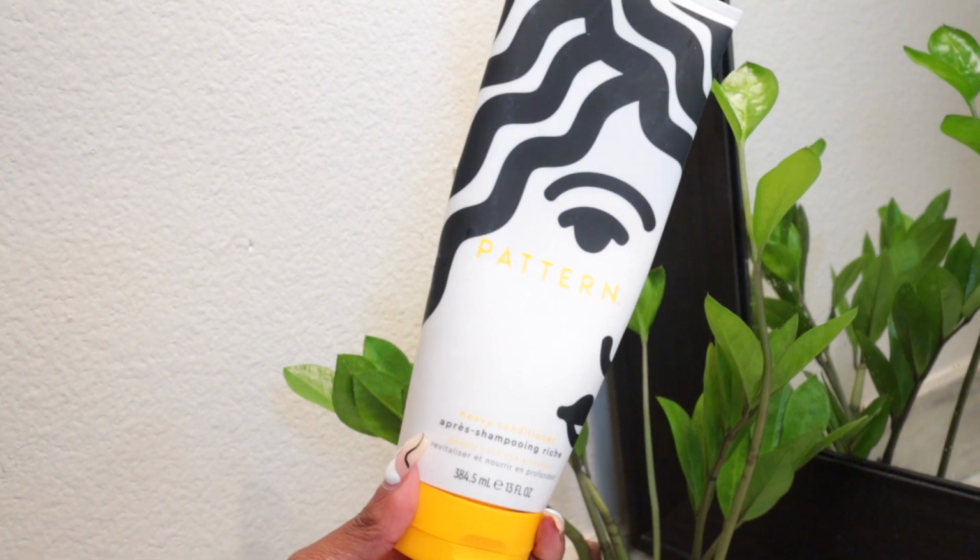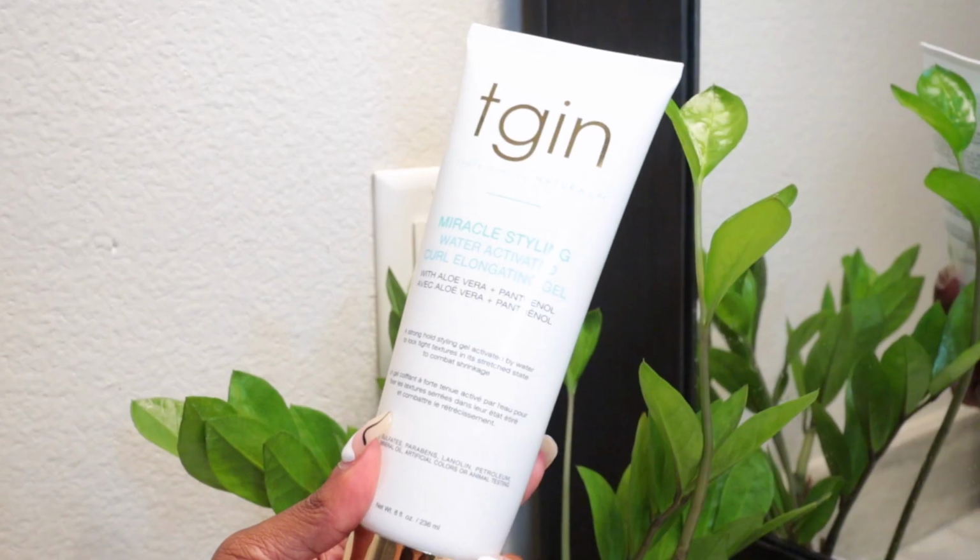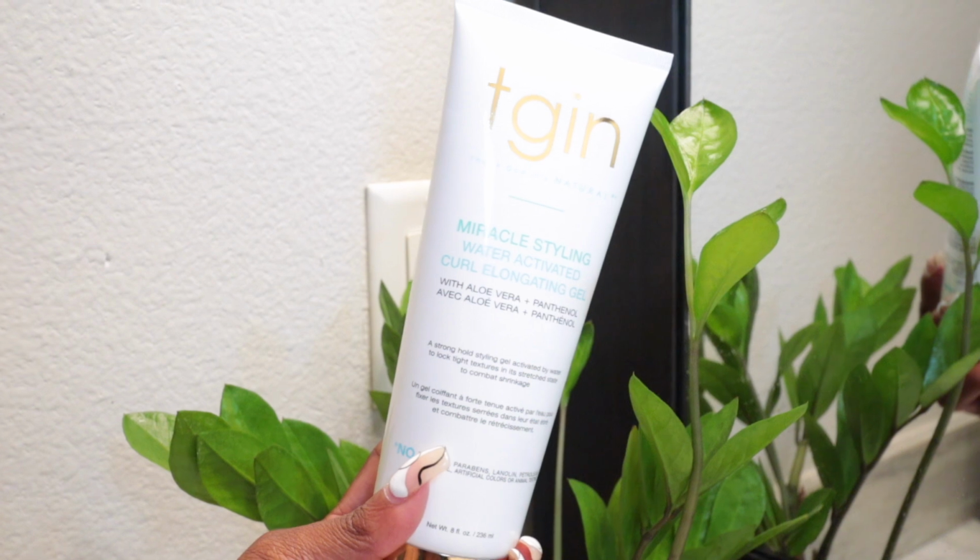Today the star is going to be TGIN's brand new Miracle Styling Water Activated Curl Elongating Gel. So without any further ado, let's get this wash day started.